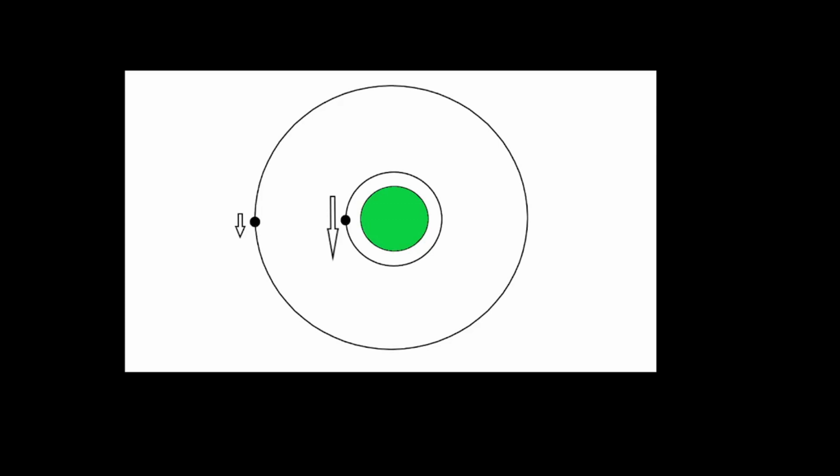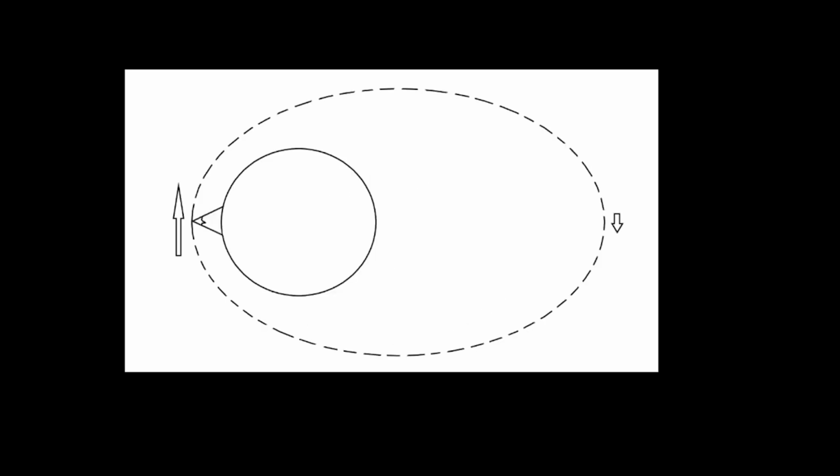Let's go back to our cannon on a mountain scenario. We know that shooting the cannonball very quickly will result in it completing a perfect circle around the Earth and returning to its original position. But what if we shoot it even faster? When we do this, we see that the Earth is dropping away even faster than gravity is pulling the ball down, resulting in an elliptical orbit where the ball travels to a higher point than it was fired from.